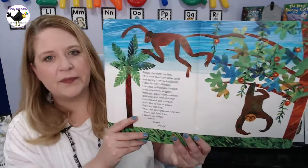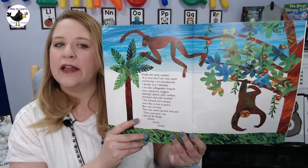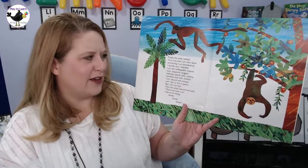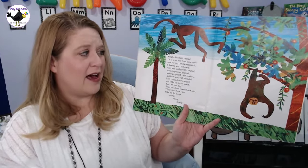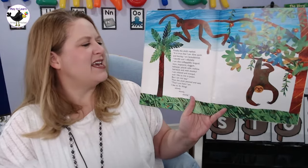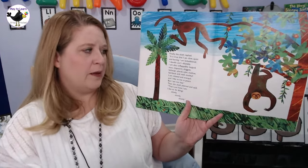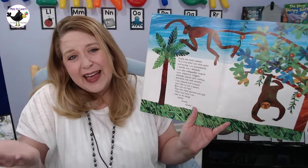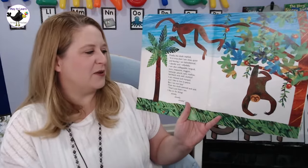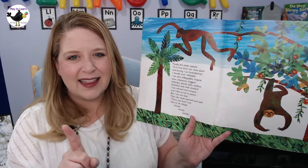Finally, the sloth replied, "It is true that I am slow, quiet, and boring. I am lackadaisical. I dawdle, and I dilly-dally. I am also unflappable, languid, stoic, impassive, sluggish, lethargic, placid, calm, mellow, laid back, and, well, slothful. I am relaxed and tranquil, and I like to live in peace, but I am not lazy."